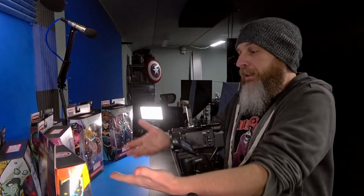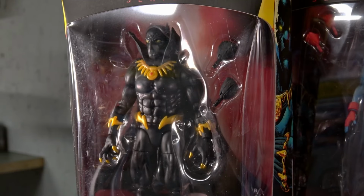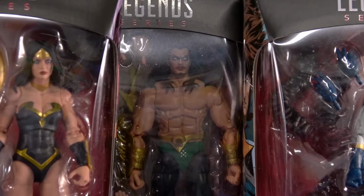You have most of a Build-A-Figure sitting there. Just go for it. Even though I don't know a lot about the Void, it's interesting looking. And when it comes to action figures, I like interesting looking. We're going to be talking about Black Panther. There's Justice and a bright-ass light. Namorita is hiding back in the back along with her cousin Namor, looking all 90s.